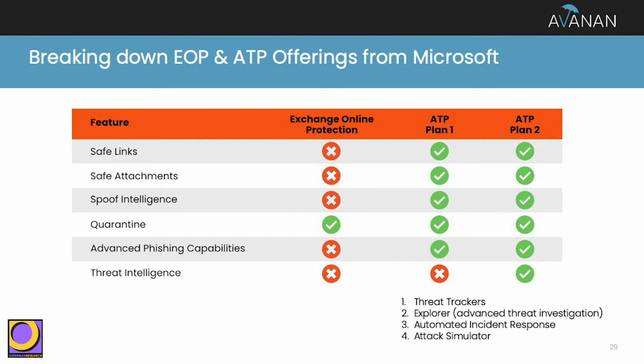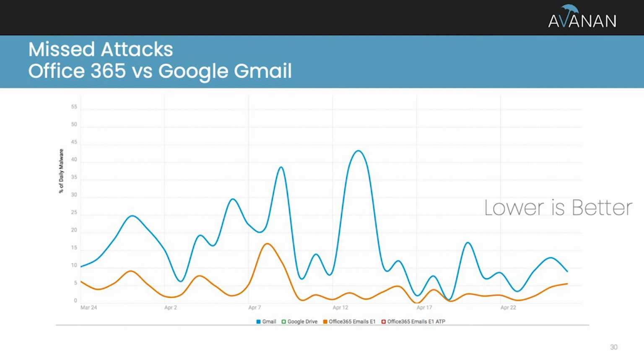But what we did as part of that study I was talking about earlier, we did Office 365 versus Google Mail, the miss rates essentially. How many phishing emails as a percentage are these missing? And what's great is Office 365 is missing quite a bit less than Gmail. And it used to be different about 2 years ago. It used to be Gmail was catching a lot more.